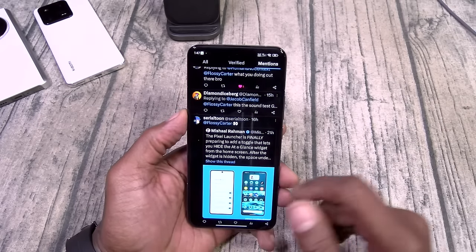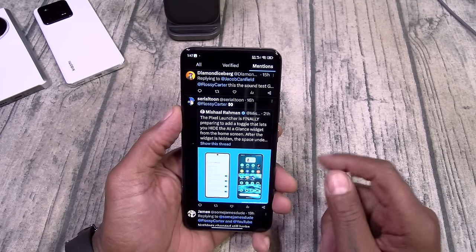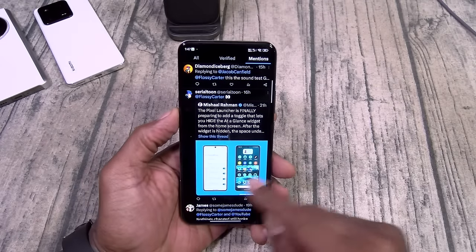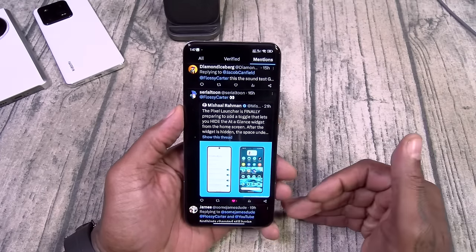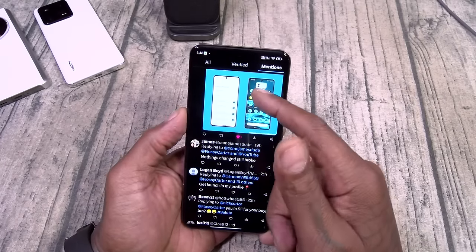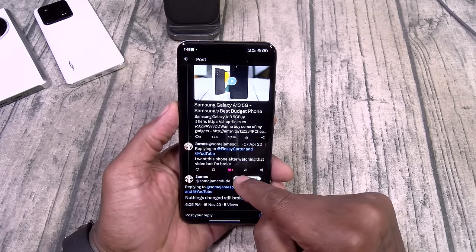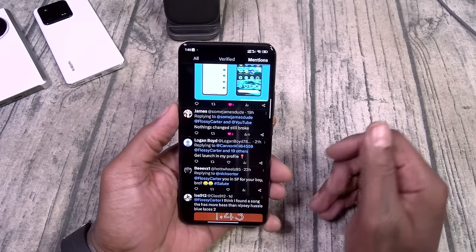All right, let's see. We got the Pixel. The Pixel launcher is finally preparing to add a Google toggle to let you hide it at a glance. Finally. Look how many times I got to say that for this to happen. How many times I got to say that to Google? We don't want the Google bar always at the top. Maybe we want it at the bottom. I mean, maybe we want to move it. Maybe we don't want it at the bottom. We want it at the top. That's what I meant to say. All right. Nothing changed. Still broke. Who broke? I want this phone broke after watching that video. I'm broke. Oh, okay. That was a good one, yeah?